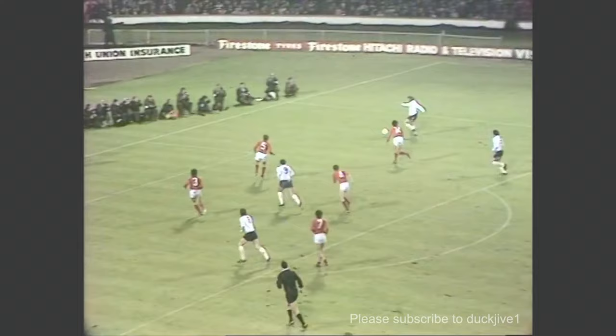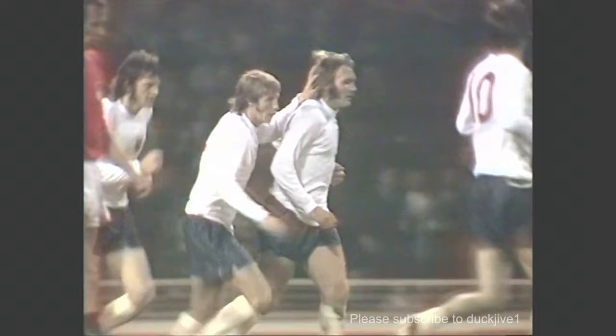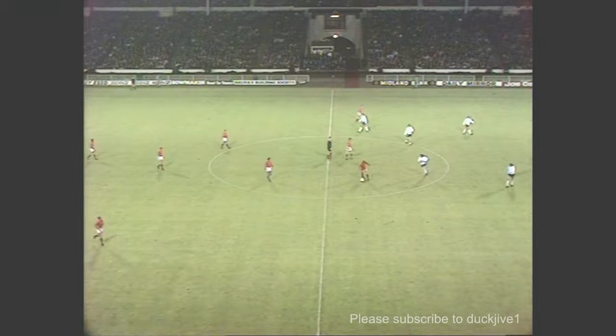And that's number five from Martin Chivers. 15 minutes into the second half. Big Chivers gets his first goal of the evening. That ball from Emlyn Hughes, skidding away over the far side. Here's the pass that set it up. Hunter for Currie in behind them. Chivers starts his run now, and that's an easy scoring chance. 5-0.